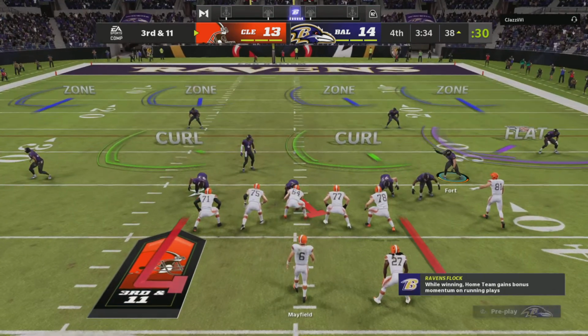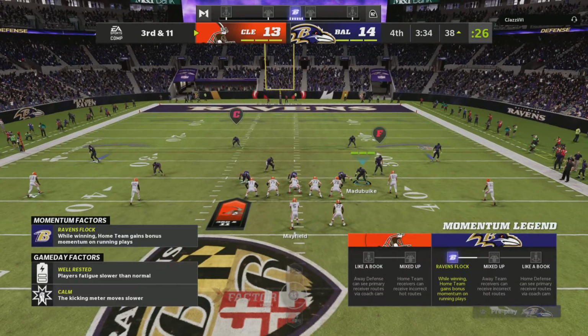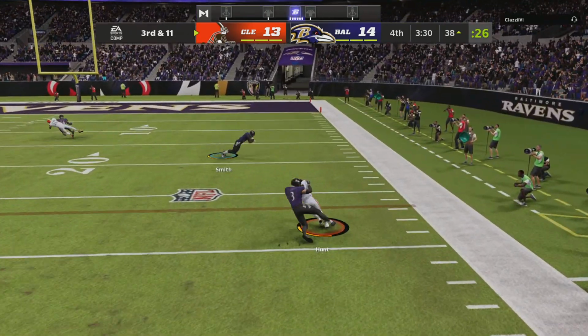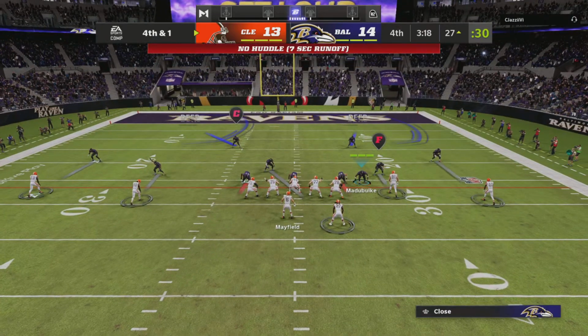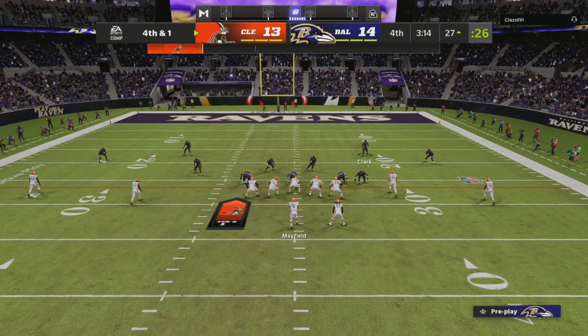3rd down, trying to get a little bit closer. From here, the field goal would be 55 yards. To throw, Mayfield. Swings this out for Hunt. And he'll be brought down at the 27-yard line. They'll get 11, but still a little short. 4th down.